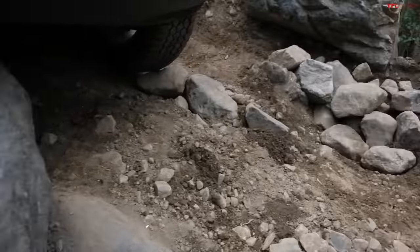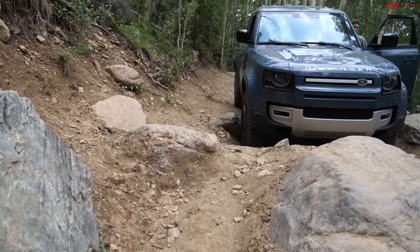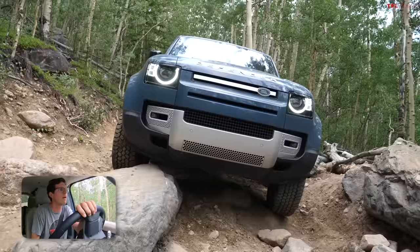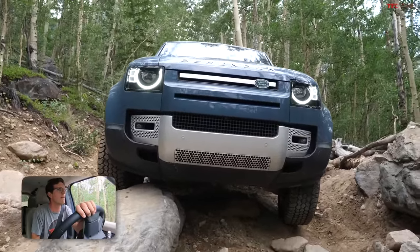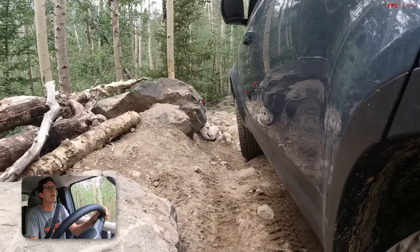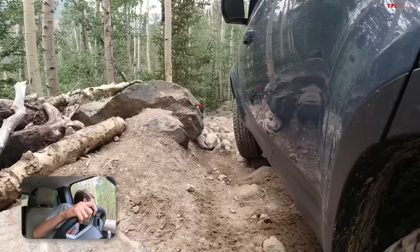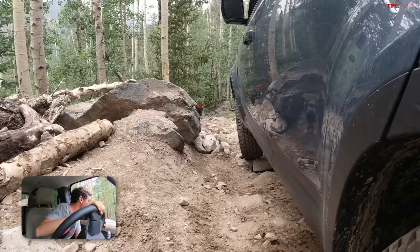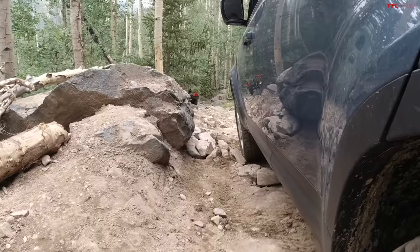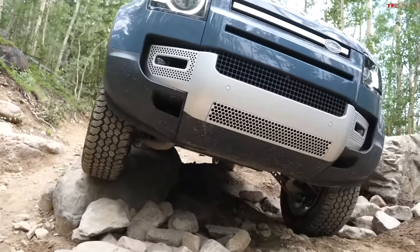Hold on. You're sitting on the lower control arm. I think if you took it a tiny bit to the left, just go real slow. Are you ready? Yeah. You can probably work a little this way if you want. Bottom's gonna touch in about 2 inches. Come on, Micah. You can do this.